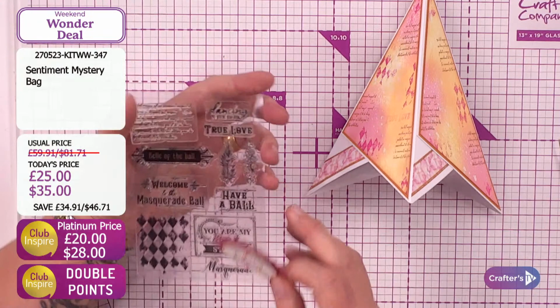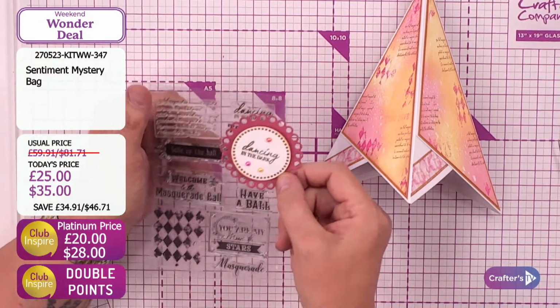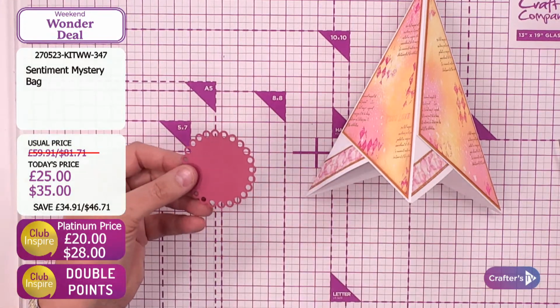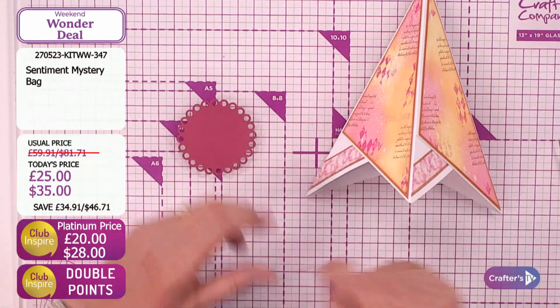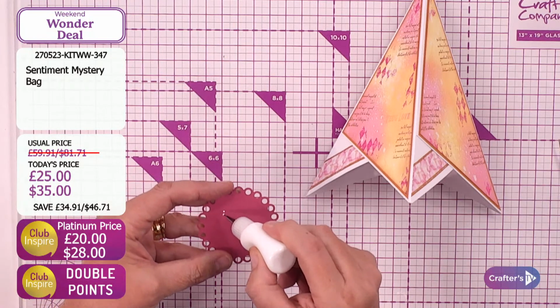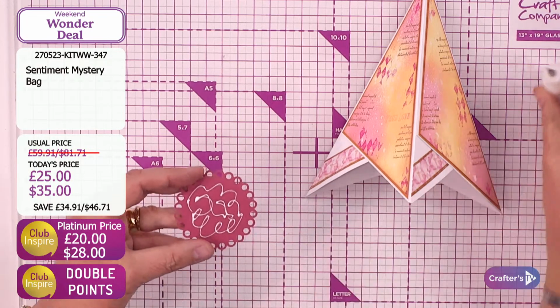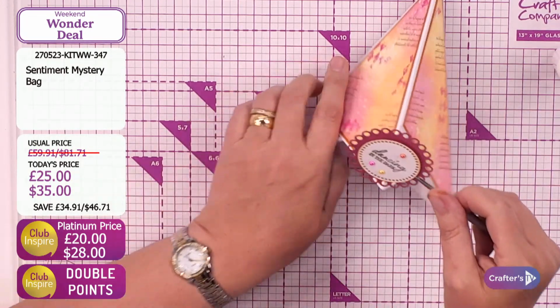So we've got at the top here, Dancing in the Dark, and I just thought that was a really nice one. So I've just popped that on some little matte layers, and I'm going to keep everything straight on here. Because this is an embellishment and it's going onto the top of my ink, I'm going to swap to my tacky glue. It's really good for sticking things to anything other than just cardstock.